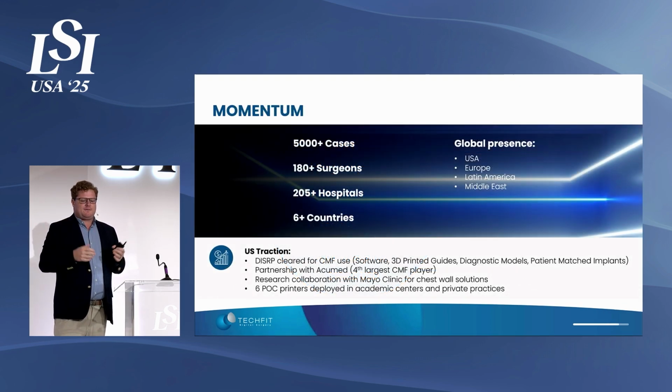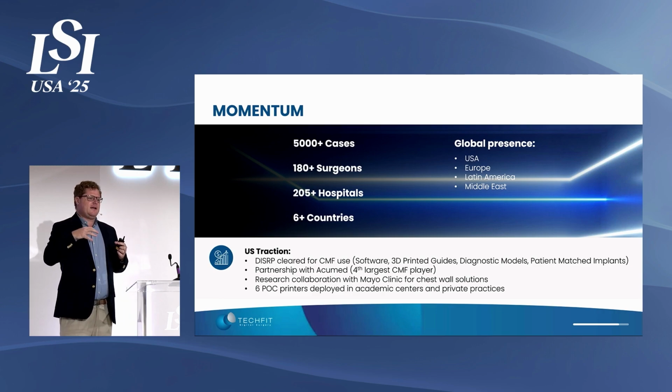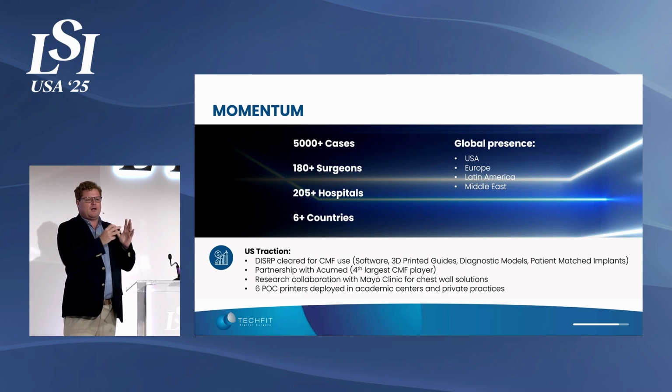So far, about 5,000 cases have been treated using our platforms. We have 180 plus surgeon users in 6 countries. We have been used in the US, Europe, Latin America, and the Middle East. Our software platform has been cleared for craniomaxillofacial use. So all the end-to-end flow is 510(k) cleared for craniomaxillofacial use.